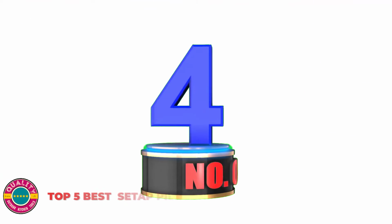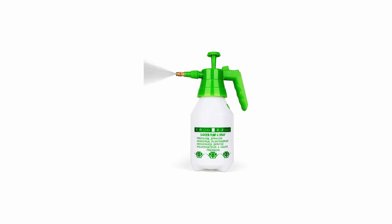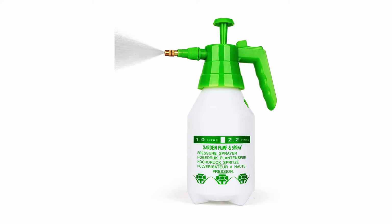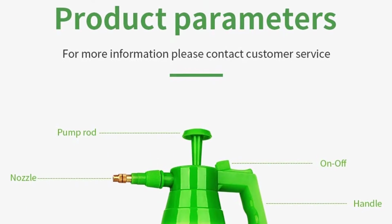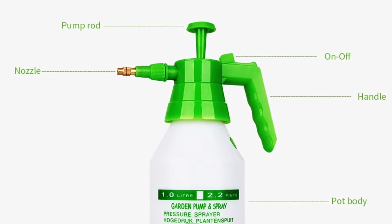Number 4. Monionio Garden Pump Sprayer. The garden sprayer is equipped with a safety valve, which automatically releases the excess pressure when it exceeds 2.5-3 bar. It can extend the service life of the sprayer bottle. We provide 1-year warranty for this pump pressure sprayer. We promise to fix any problem and respond to your questions as fast as we can.